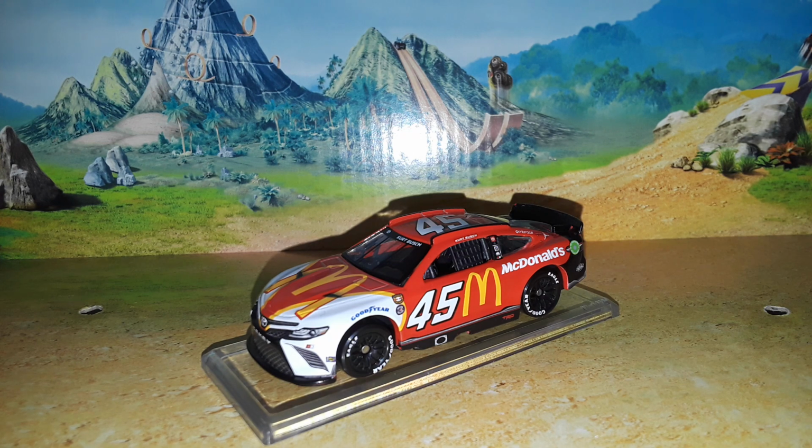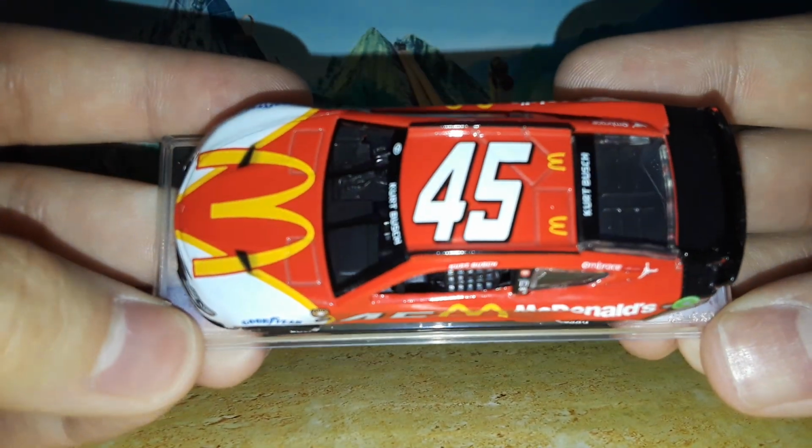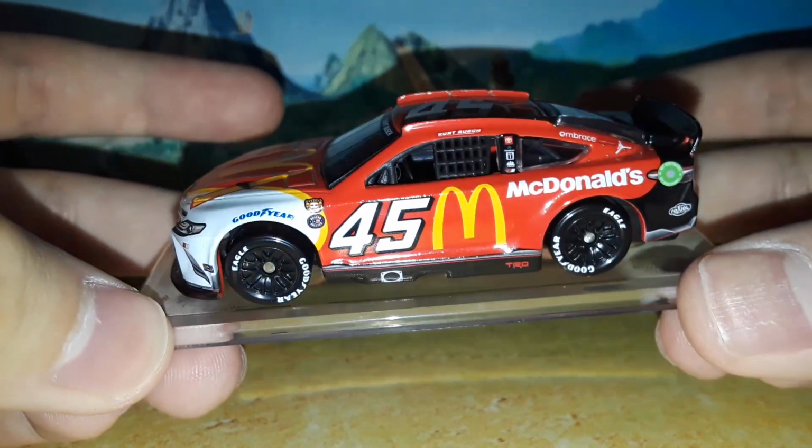Today, we are going to be taking a look at Kurt Busch's 2022 McDonald's Throwback for 2311 Racing. The number 45 car. Yeah, that's right, folks. We got ourselves the 2311 Diecast review to do on today's channel. And this one here is a throwback to the 1996 Bill Elliott primary McDonald's car.